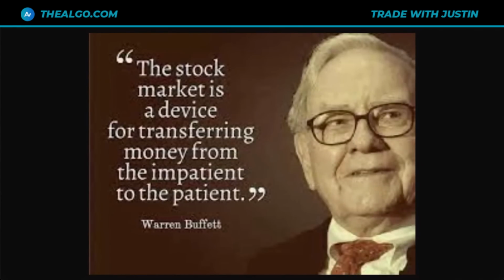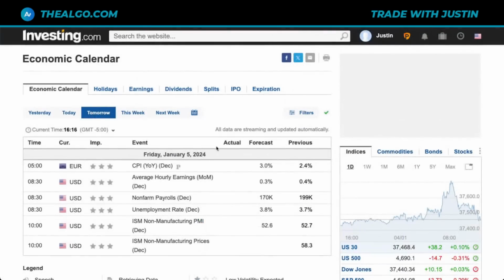I also want to go through and preview this because tomorrow is going to be a very important day. We're going to have payroll numbers. We're going to have CPI. We're going to have average hourly earnings, and we're going to also have non-farm payroll and unemployment rate.